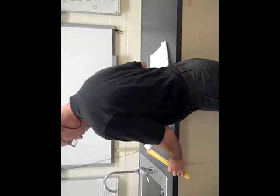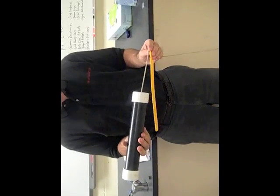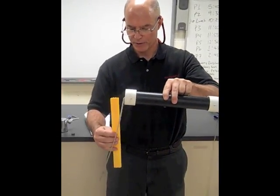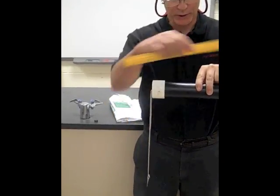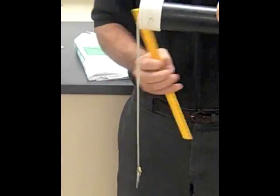Now, if I measure that length, that ends up being 15 centimeters. Okay? Now, so that's half of this tube basically. Now, if I measure the other side, how long that is, that ends up being 30 centimeters, which is the length of the tube.